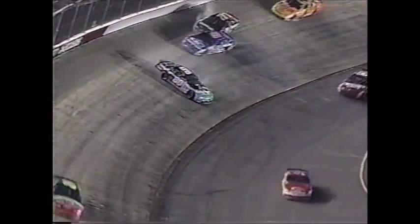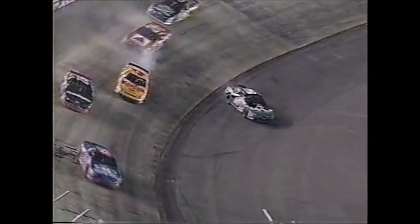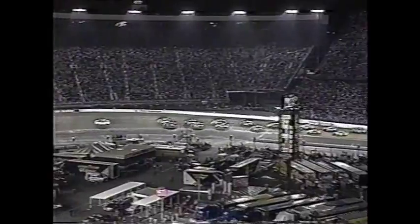Dick Trickle gets tapped from the rear right there and around. No, right there is when he gets tapped the second time, and around he goes right in front of the leaders. And the caution comes out. Trickle does not get hit again, but he does go a lap down. And we are about to go green again.